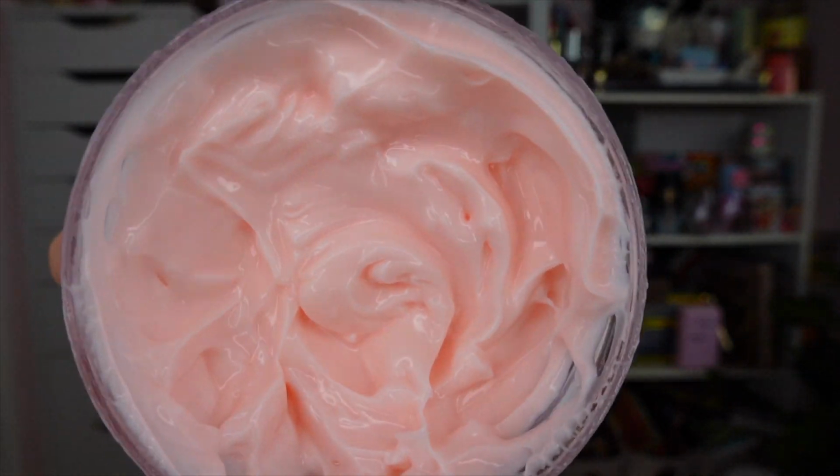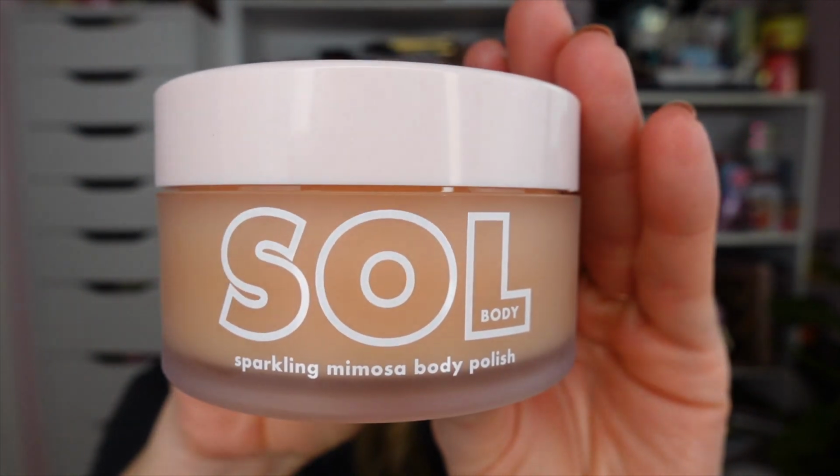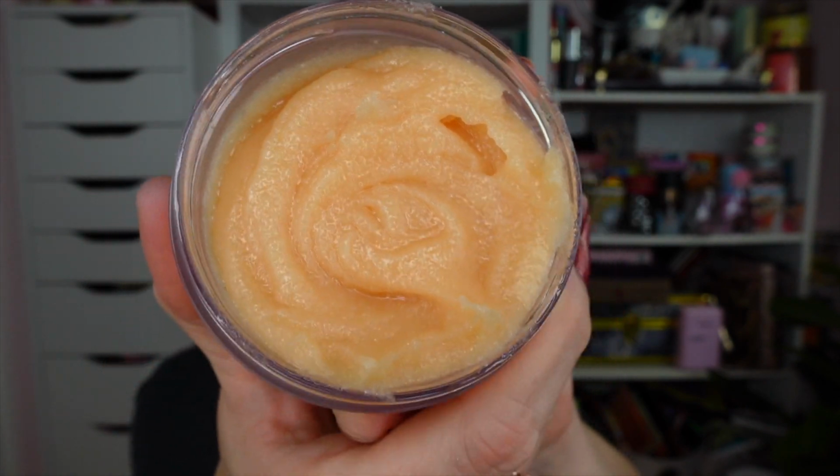And look at that texture. Their body creams are super rich, super luxurious. I love them and I cannot wait to use this one. They also sent the Sparkling Mimosa Body Polish. It also smells incredible. I love this fragrance, and that is also a gorgeous texture. The only thing I wish about these Soul Body products is that they came in bigger tubs.